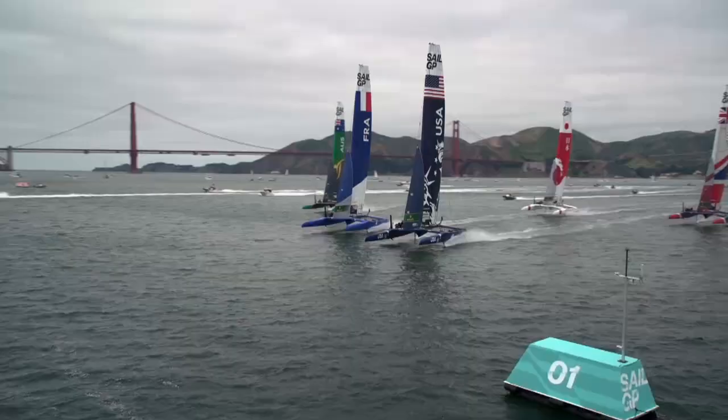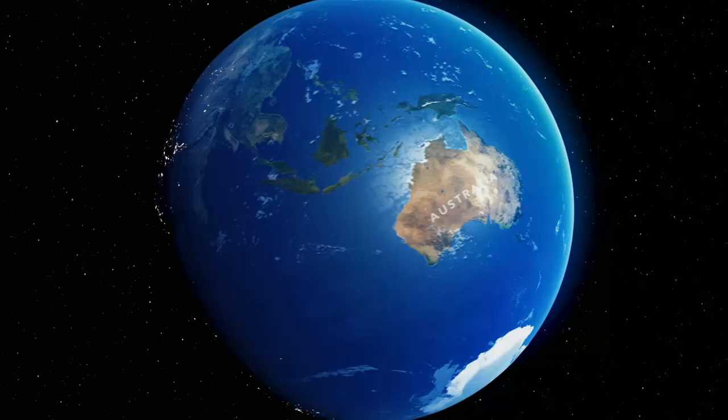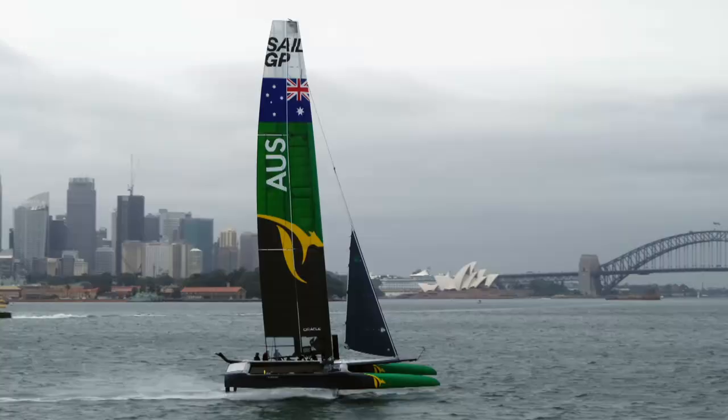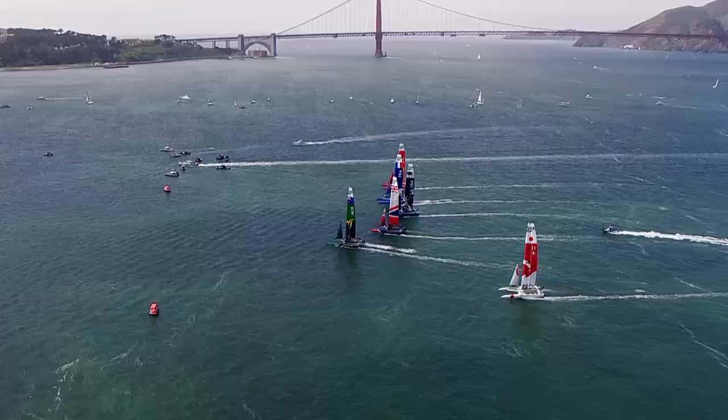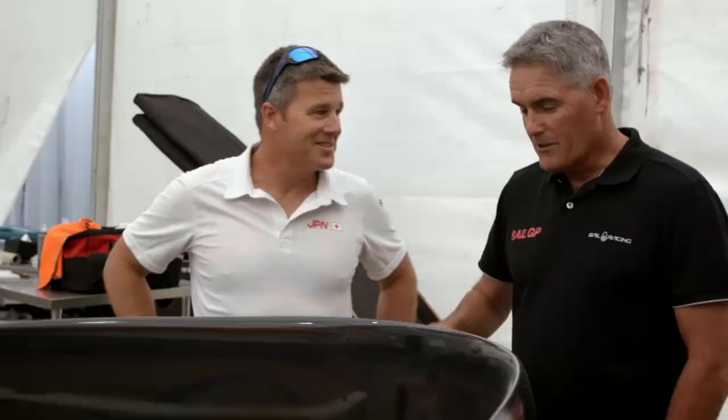The F50 is the weapon of choice for SailGP, a new racing series with six national teams competing across five iconic venues: Sydney, San Francisco, New York, Cowes, and Marseille. Broadcast live to a global audience. At stake, the honour of winning the season-ending match race final and the crown as first-ever SailGP champions.